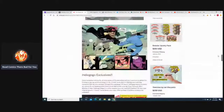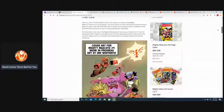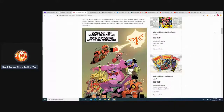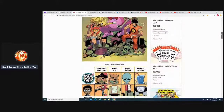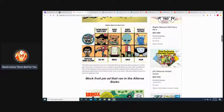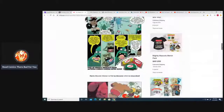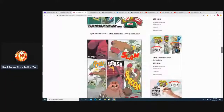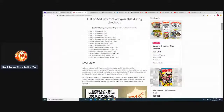Let's see the comic itself. You can either, for $10, get the collected Mascots 100-page giant for the first 3 issues, or you can get the Mighty Mascots individual issues for $10 each. You can also fund the Mighty Mascots new story, issues 4 through 6, for $15. That's just good. You can also get a bunch of comic books for some other terms, or for add-ons, you can get some of these comic books like that.